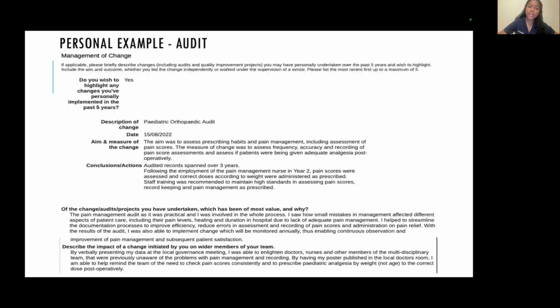So an example of what they ask for on the application, it's under the section of management of change. They say, do you want to highlight any audits you've done in the past 5 years? You give the description, the date, the aim and the measurement, and the conclusions and actions. They want to see what you've identified and also what changes and actions you've taken to implement and make sure that the service is being improved later on.